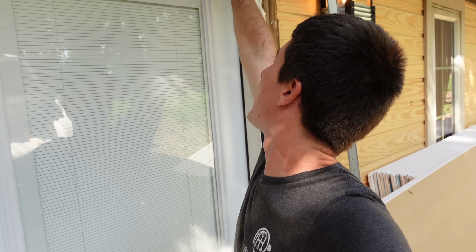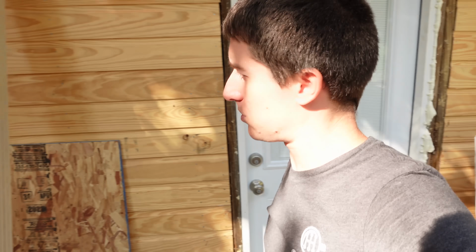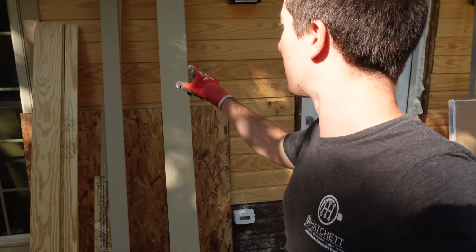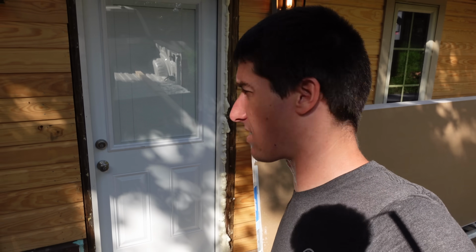The door foam is about dry here, so we're gonna trim this out with the oscillating saw. And then we've got new smart siding to trim out the door. We went a little bit thicker for the front door to give it that accent versus the windows. These have 3.5 inch. This is 5.5 inch or something like that. So it's gonna look cool. Let me grab the oscillating saw and rip this foam off here real quick.